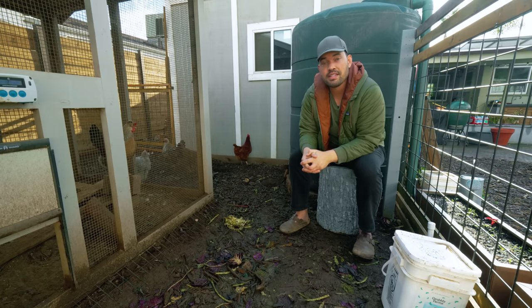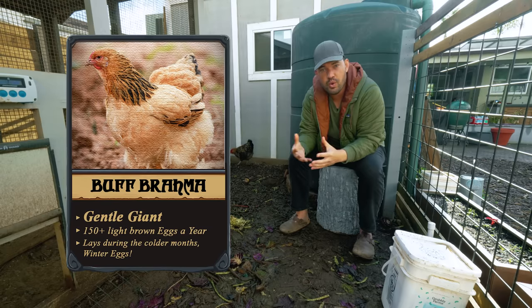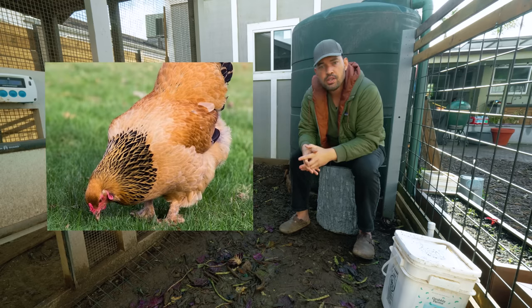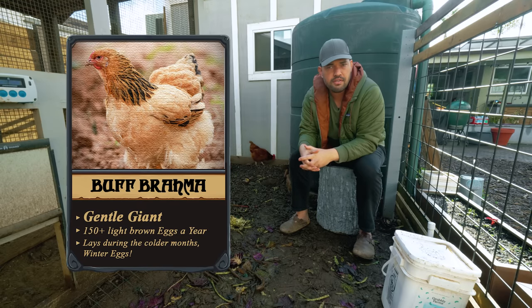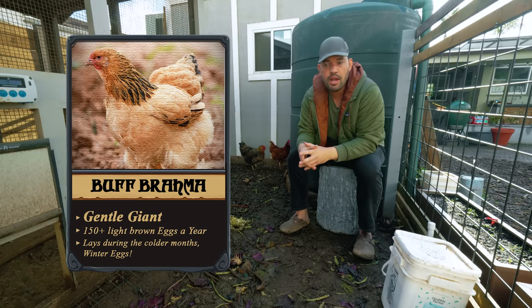The next breed I'm bringing into the flock is the buff Brahma. This hen has a very unique look. In fact, it is the king, or I suppose the queen, of all poultry. It is a massive, massive hen with feathers trailing down to its feet. Really interesting look, but not the biggest producer. You're going to get about 150 eggs a year. So if you're looking for a breed that's an absolute workhorse, well then this one's just not for you, but it is certainly a fascinating breed.